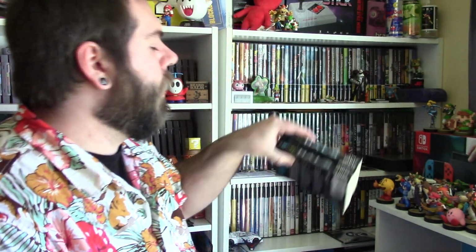And I've also got these Halo books. I also have Halo 1 and 2, but these are Halo novels. I haven't read them yet. It's First Strike and Fall of Reach. I hear Fall of Reach is really good.